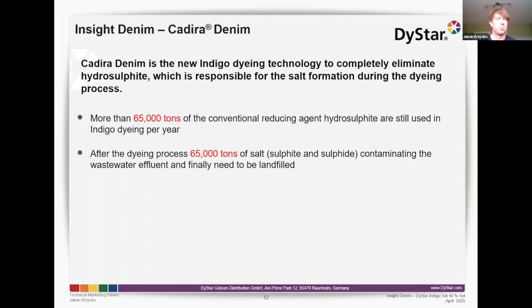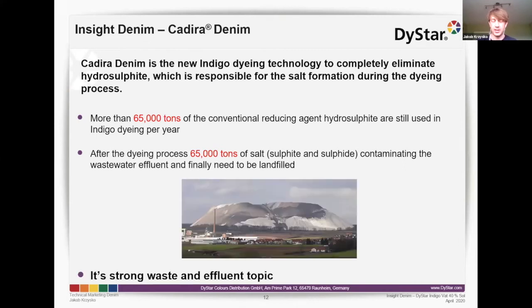You cannot burn it. You cannot chemically degrade it. You have to landfill it. There is no way. And this is really a strong waste and effluent topic, which we have in the indigo dyeing process. Not only in indigo dyeing, salt is also a big issue in reactive dyes, for example.